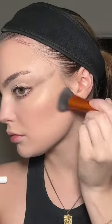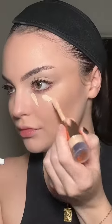Then, if you self-tan or you tan in the sun, that's ideal. I personally don't tan at all. I like the fair look. I think it's something that makes me a little more unique, but most bottle girls, I will say, do have a tan. Going in with some cream contour, super important.